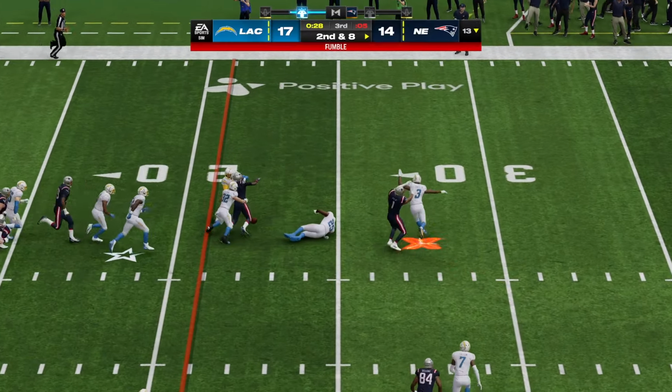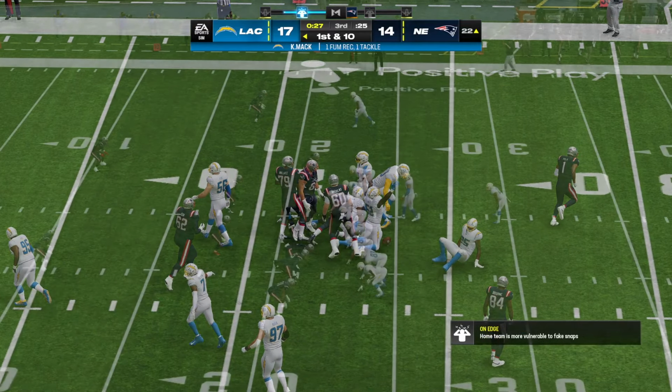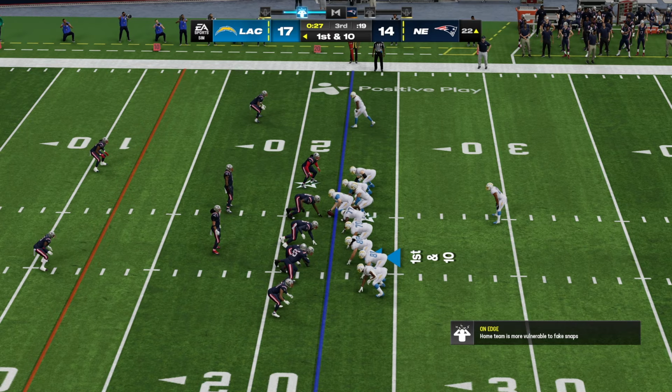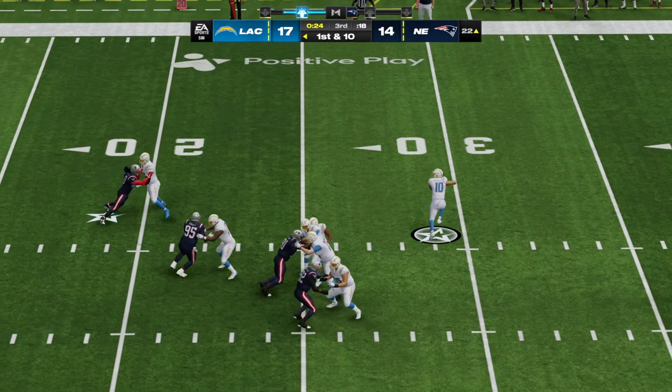Looking left side, and it's out. He put it on the carpet and picked up by the Chargers. And they're going to take over right there at the 22-yard line. Now Herbert following the turnover.